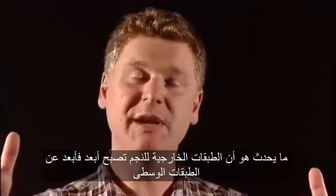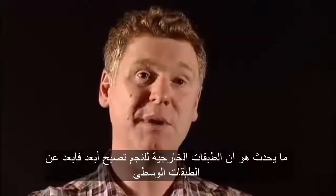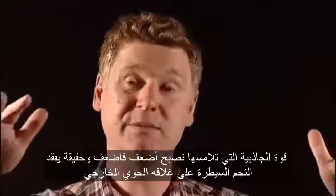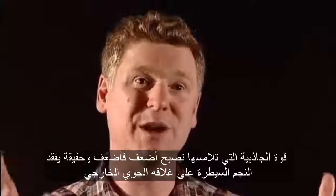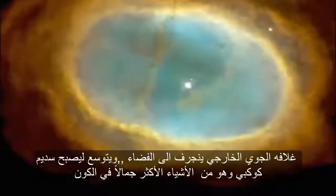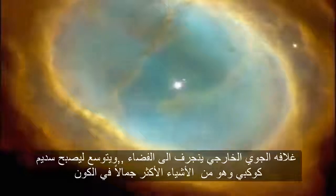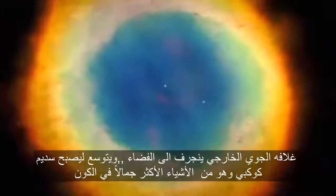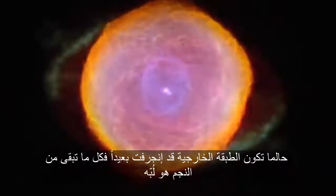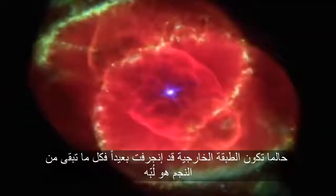What happens is that the outer layers of the star get farther and farther from the middle. The force of gravity that they feel is getting weaker and weaker. And actually, the star loses hold of its outer atmosphere. Its outer atmosphere drifts off out into space. It expands out to become a planetary nebula. And they're some of the most beautiful objects in the universe. Once the outer layers have drifted away, all that is left of the star is its core.